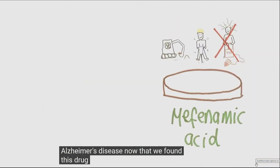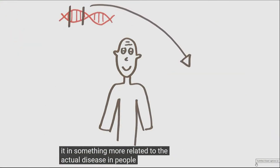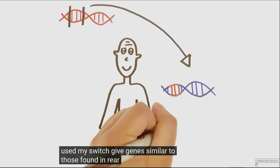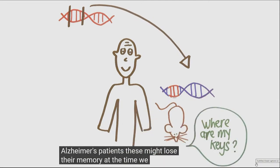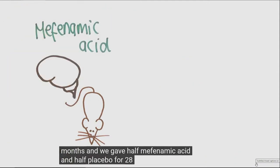Now that we've found this drug using cells, we wanted to test it in something more related to the actual disease in people. To do this, we used mice which have genes similar to those found in rare and heritable forms of Alzheimer's disease. Just like Alzheimer's patients, these mice lose their memory over time. We took 20 mice and we gave half methylamic acid and half placebo for 28 days.